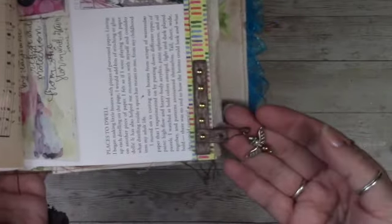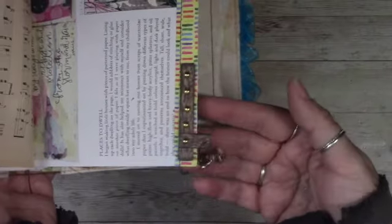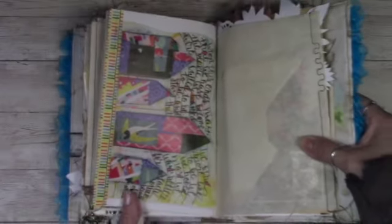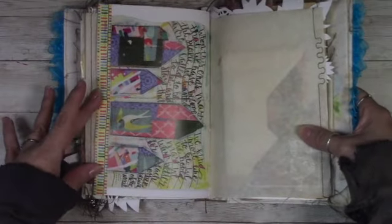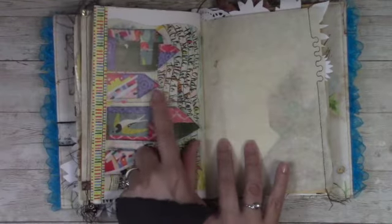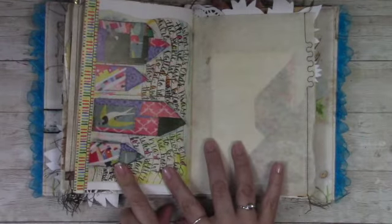Here is another edgy. And I added this little angel to it, and I added these flat back beads in gold. And it does look like it's wood. So yeah, those are awesome. Here's the other side of that beautiful art paper. And then I put this colorful washi tape. I thought it went really well with the colors on the page.